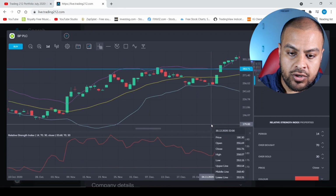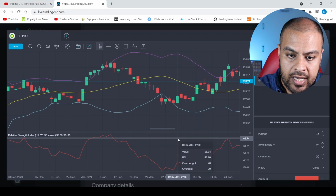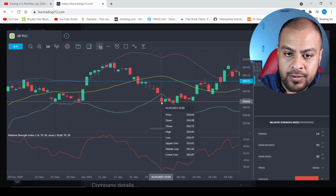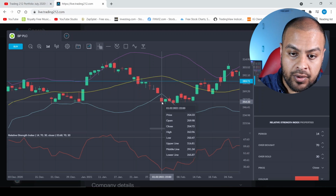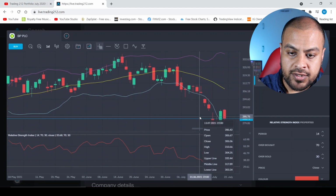And if you keep going along, I can't see any other points. Actually, here, personally for me, on the 1st of February, I would have bought. It's below the Bollinger Band and it's close to the 30 mark on the RSI. So personally for me, I would have bought at that point. So the closing price for there is £2.54. And if you keep going, I can't see any other points.